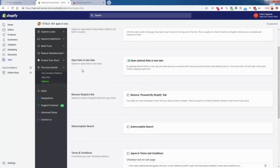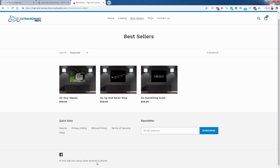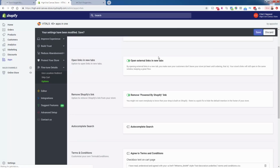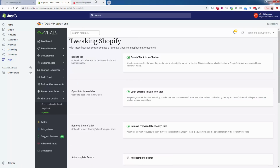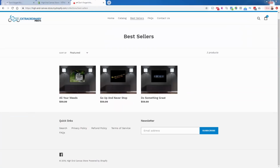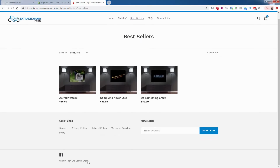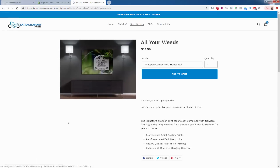Remove the Powered by Shopify link. This is typically in some themes down at the bottom. See Powered by Shopify. If you don't want to have that on here, this is a separate app just to remove that. So I'll show you how that looks right now. Okay, on reload, you see that it is now gone. So you won't see Powered by Shopify anymore. It won't be on any page either.